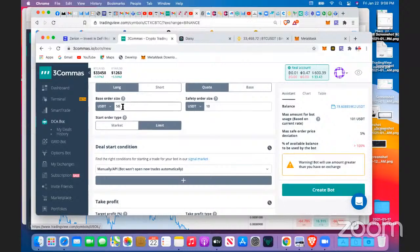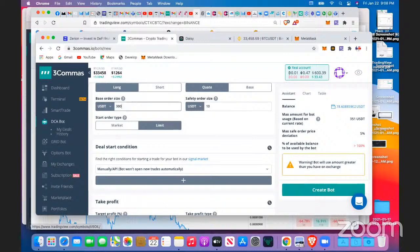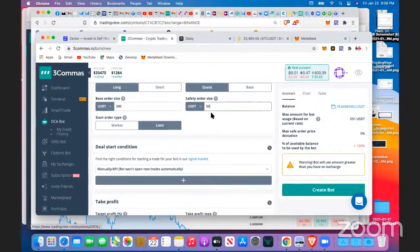So what it simply means is that, let's say I want to use $500 for a trade. Since it's $500 I want to use for a trade, let me first of all put $300. How much will be remaining? $200. Now, this $200, I put it on what we call safety. What does this safety size mean? Now that I want to enter this trade, if this coin is 50 cents right now, then my bot will buy $300 worth at 50 cents. Now, I say safety. I have $200 remaining. I may decide the remaining $200 will be bought with a safety order size of $50.